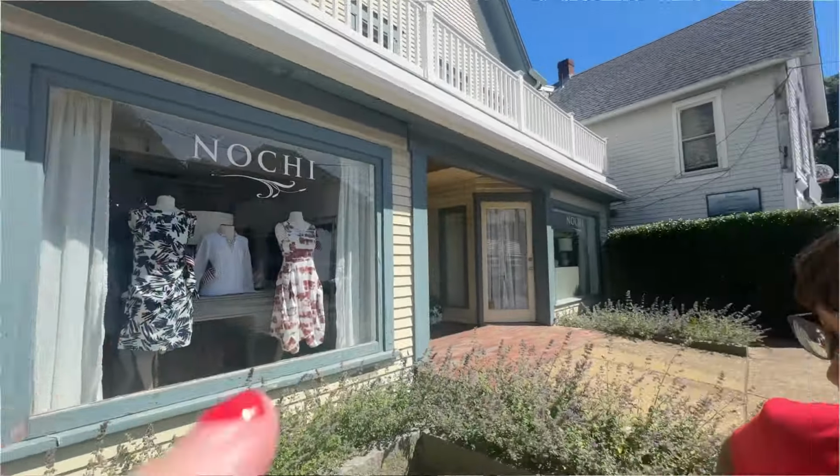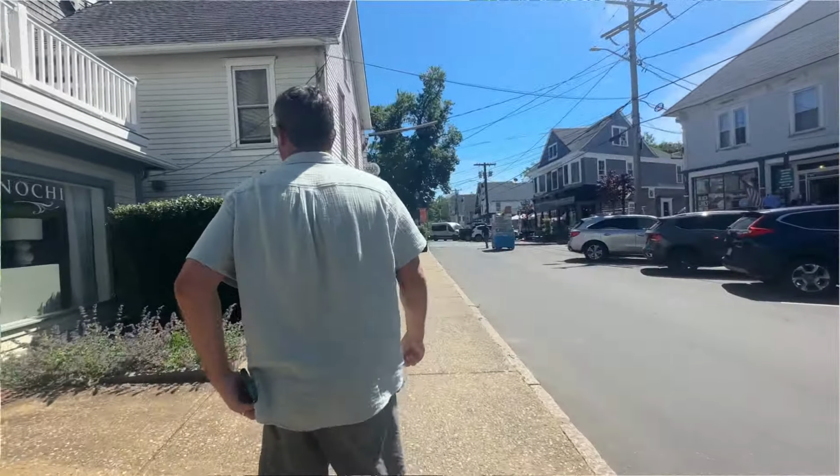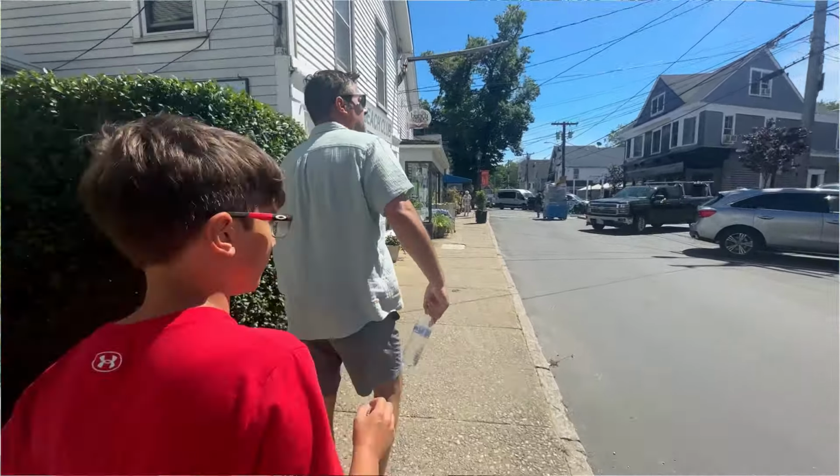And so even though we were away from the hubbub of Oak Bluff, you could still stroll out of there in the morning, grab coffee next door or a more substantial breakfast, go and shop for dresses and bathing suits. It was just a really great vacation. You don't have to hop in your car and go somewhere.